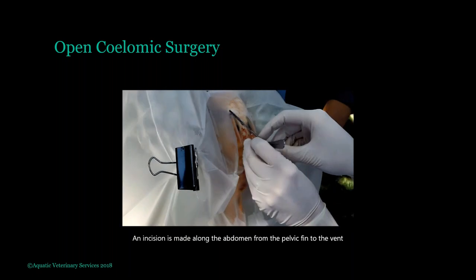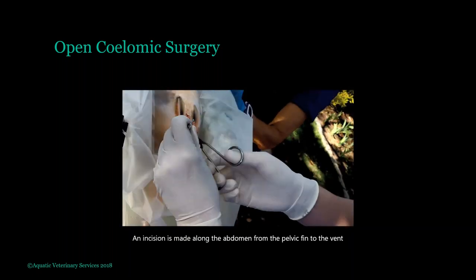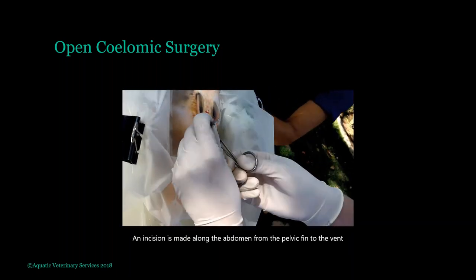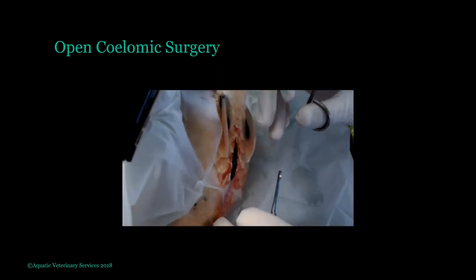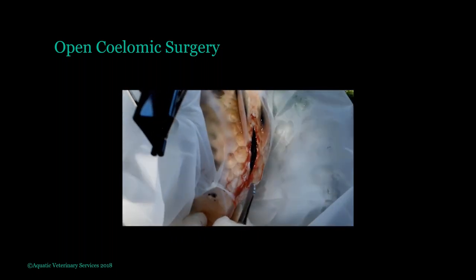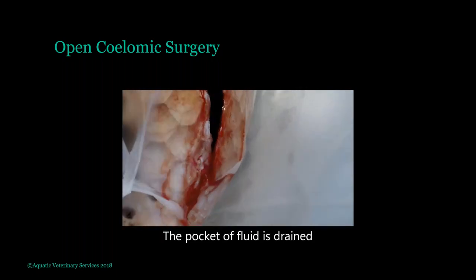No, you're okay. You're okay. It's a very, very fluid tumor I'm looking at right there. I don't know if you want to see that right there. That is a big pocket full of fluid. So I'm going to go ahead and rupture that. It's going to drain right into here.